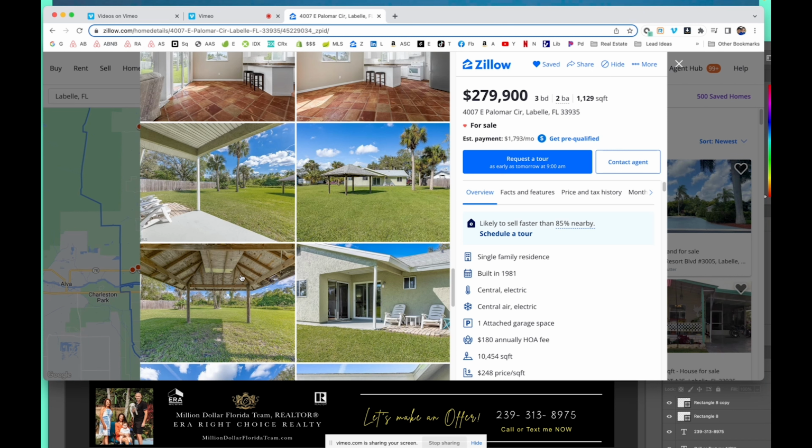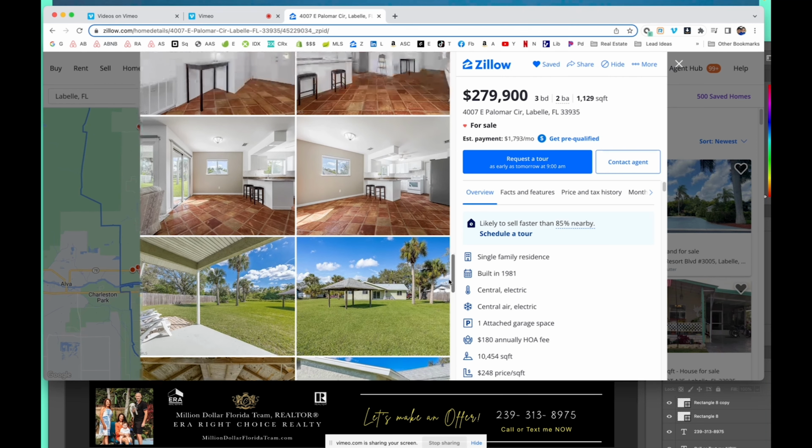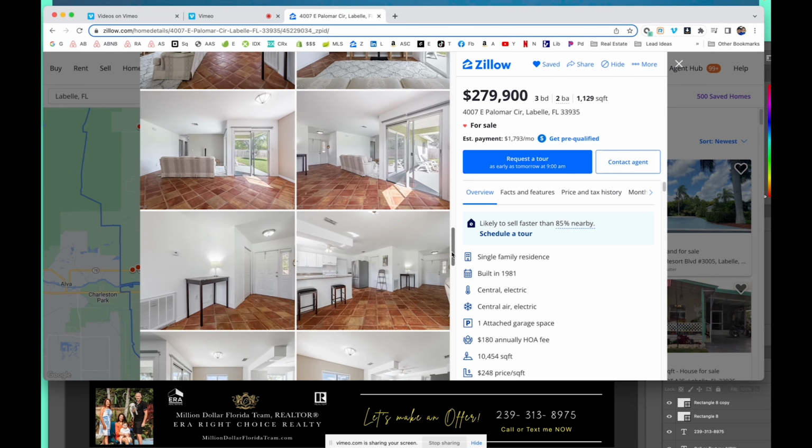And then look at the great backyard. You could really jazz this up and do something really cute, a Key West kind of vibe with a little tiki bar or something I'm picturing out there. Or maybe even put in your own pool eventually, or you could do an above ground pool very easily. But it's got the community pool.